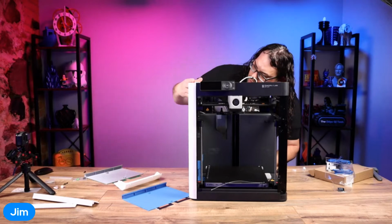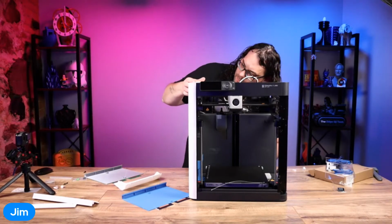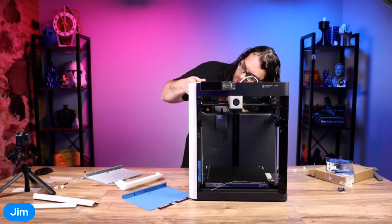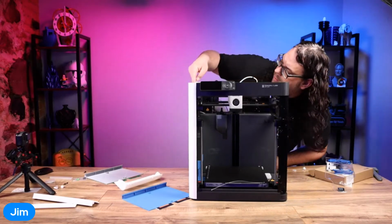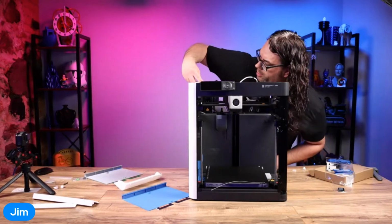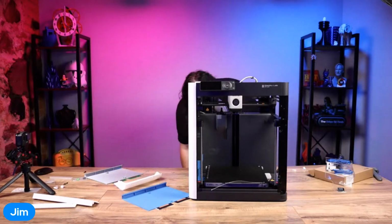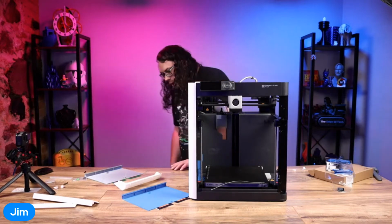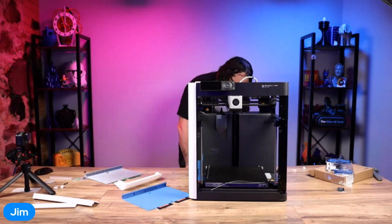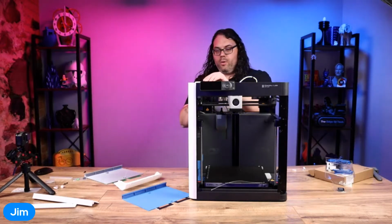But there are little guides in the top here that these should snap into. I don't know if Ben's watching, but I think he's getting his printed now. Is there one I'm missing here? One there. Oh, what did I just drop? I'm always dropping something. It's not a project unless you drop it, right? Oh, there it is. All right. Questions? You guys got questions? Let's roll.